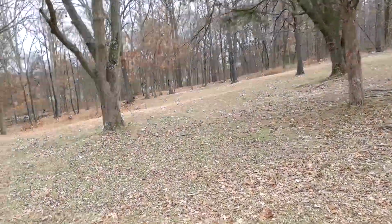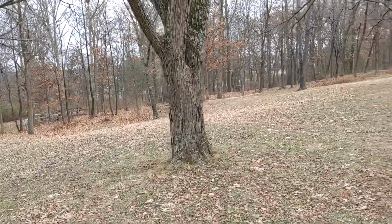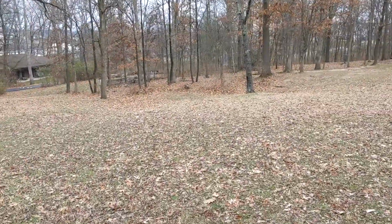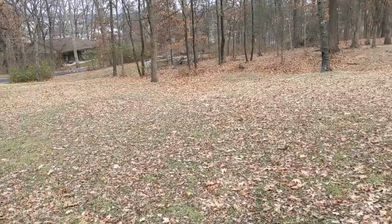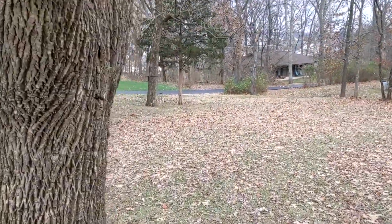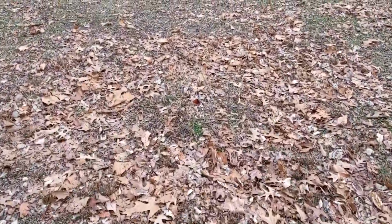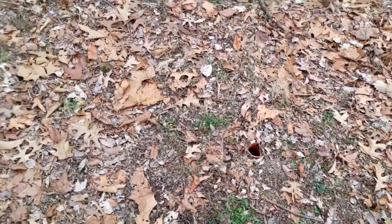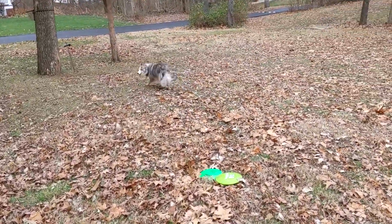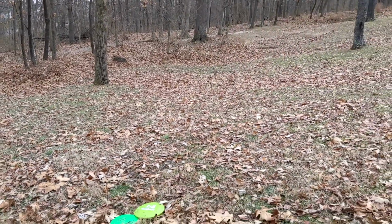So, let's see if we can find the beast. It's right up there, kind of by that tree. And the old leopard 3 is chilling down here. This is actually where the alternate pin location would be if it was on the par 3 mode. So that would have been a really good shot right here. Still, you know, all things considered, this is a pretty easy birdie look.